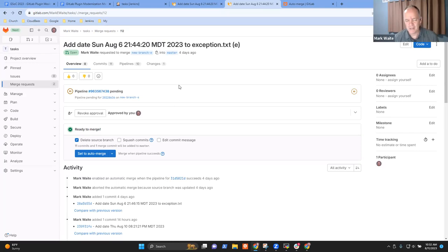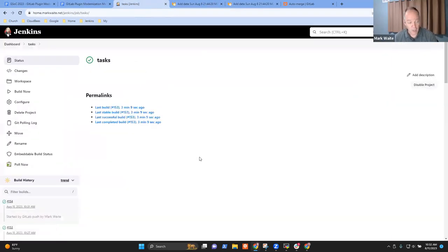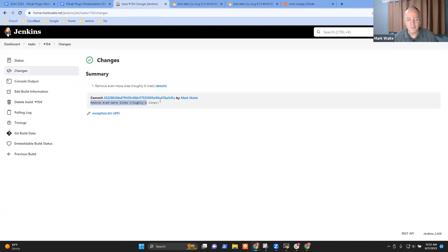Okay, so what this really tells me is I probably need to reconstruct this scenario from the very beginning and be sure that I get all the names correct in all the right places. Because what we're seeing is there's a different behavior. The job has now finished, right? And it built. Let's see what the changes were. It says remove even more lines. So that's the correct change.